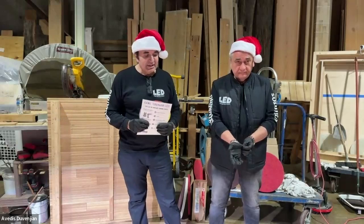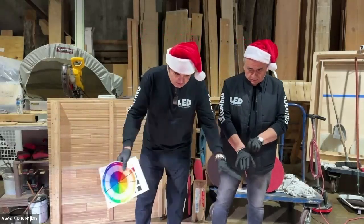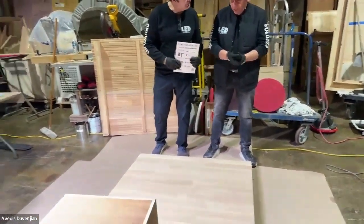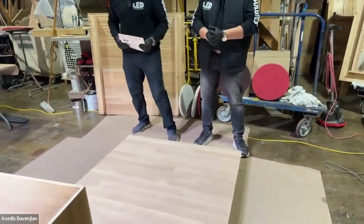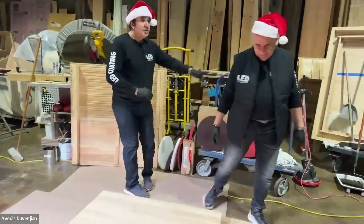Okay, so basically we're gonna apply the sepia brown and we're gonna see how we're gonna kill this pink, and are we gonna be happy with it? How much we're gonna choose, and how happy the client will be. Okay, let's go.